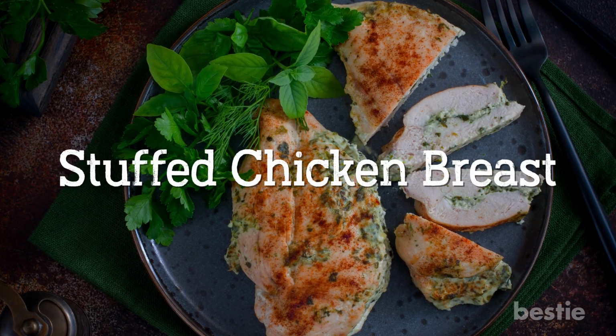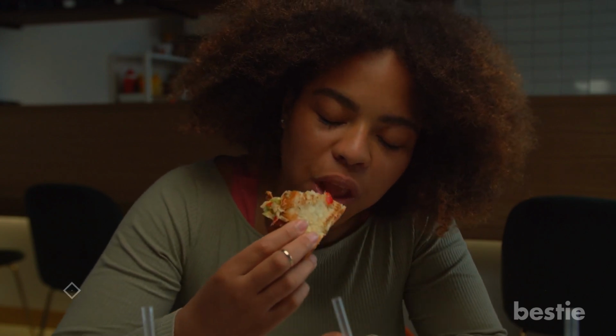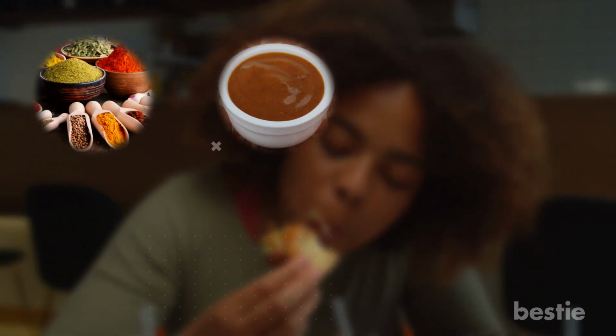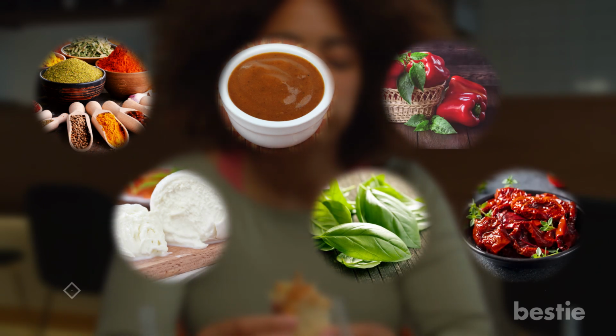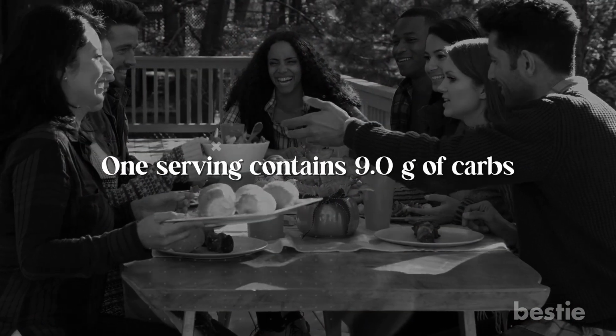Stuffed chicken breast. A meal that you would be happy to consume daily. It is incredibly soft, has a wonderful flavor, and can stand on its own as a nutritious meal. In addition to being seasoned with curry and paprika, add mozzarella, basil leaves, and sun-dried tomatoes placed inside of them. One serving contains 9 grams of carbs.